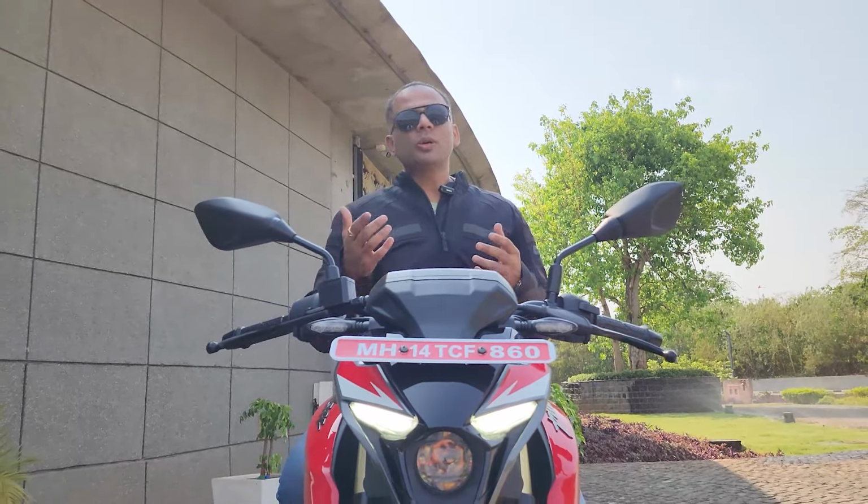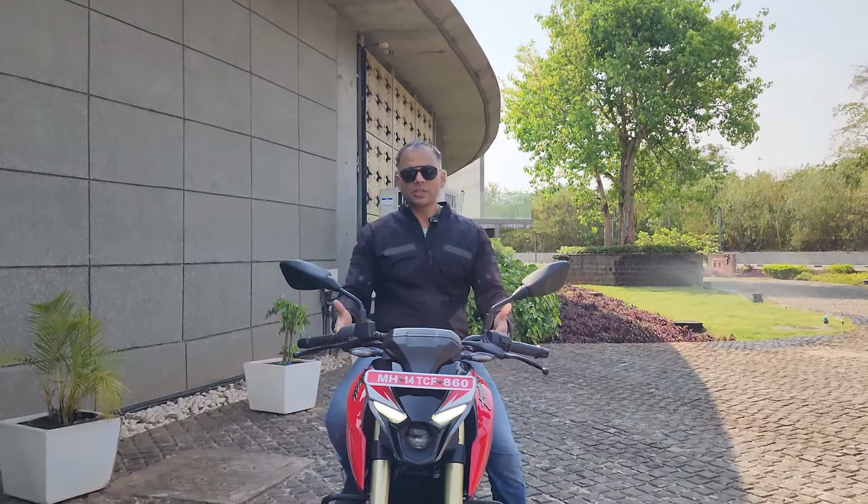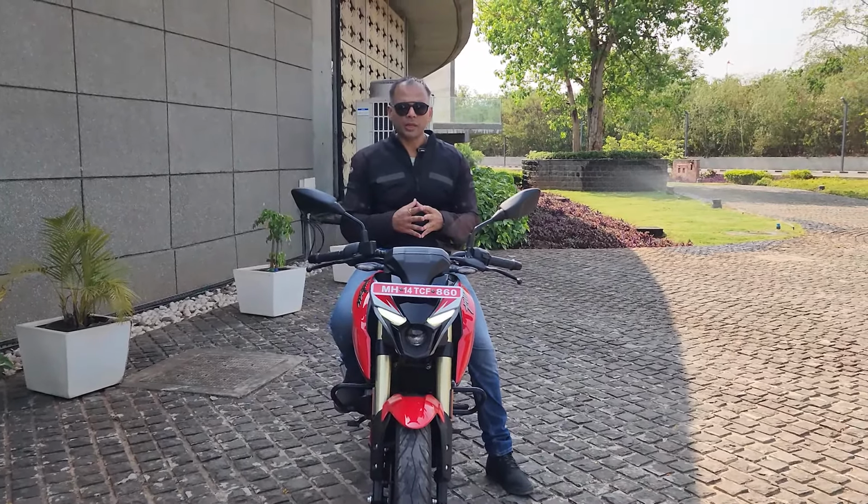The price is also just 1000 more than the earlier model, plus you get a lot of features that have been added to the motorcycle, making it pretty value for money.